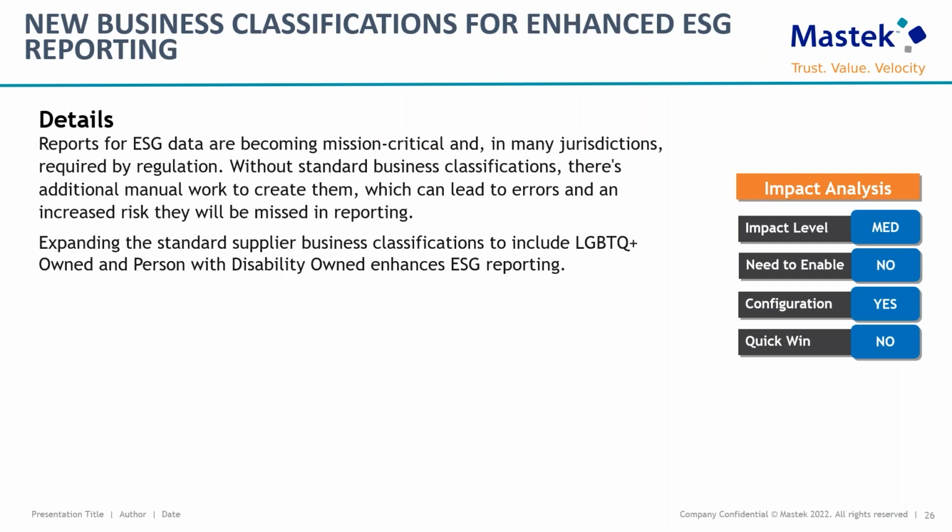New business classifications for enhanced ESG reporting. Reports for environment, social and governance data are becoming mission critical and in many jurisdictions required by regulation. Without standard business classification, there's additional manual work to create them, which can lead to errors and increased risk they will be missed in reporting. So in order to ensure this, Oracle has now provided additional business classifications which are not supposed to be created. Expanding the standard supplier business classifications to include LGBTQ plus owned and person with disability owned enhances ESG reporting. So we just need to enable these additional business classifications from the relevant setup and not create on our own.